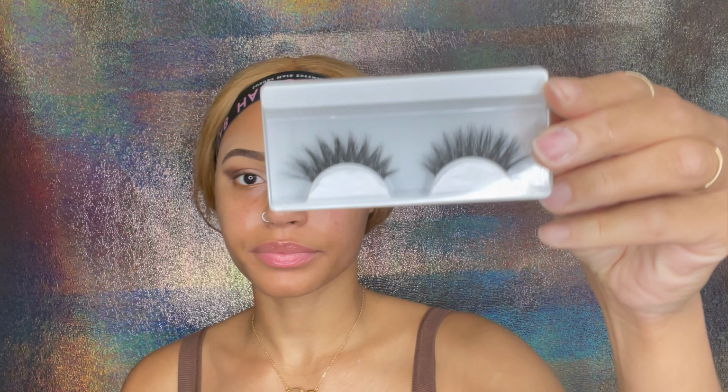I'm pretty satisfied so far. I'm gonna go back in a little bit later to clean up some things. Now we're getting to lashes.